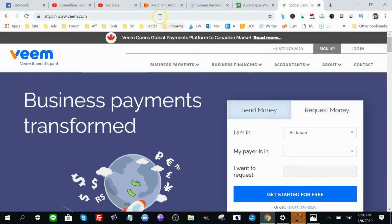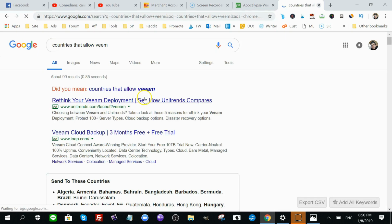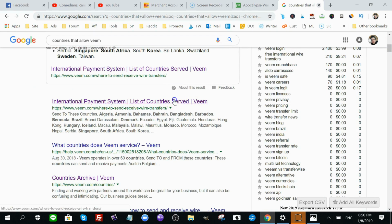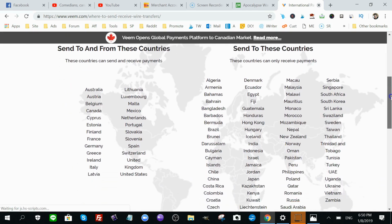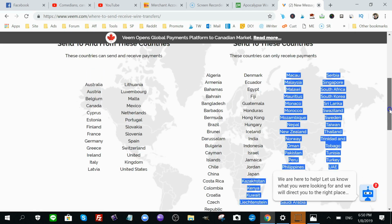There are certain countries they allow this in. Let me check that for you real quick. There are like 90 countries that allow Veem. This is important stuff too because I live in Japan. I was really worried about not being able to get a Veem account because Japan is extremely strict with banking and all that stuff. But luckily, Japan's okay, and a bunch of other countries are too.